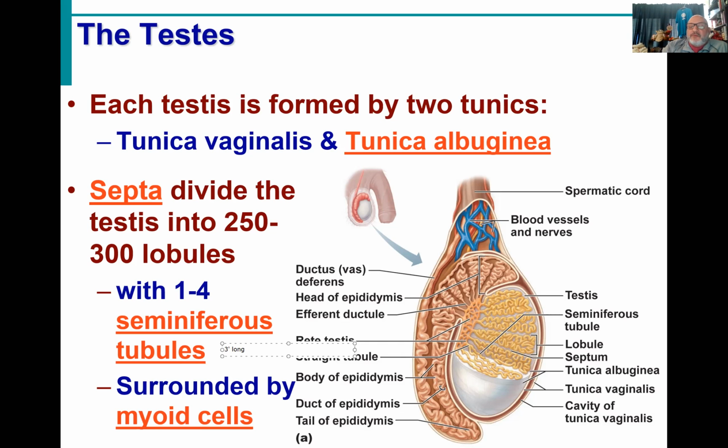But outside of our seminiferous tubules are some very thin, smooth muscle cells called myoid cells. And these myoid cells basically squeeze the seminiferous tubules. The seminiferous tubules make fluid as well as sperm. And so when they squeeze, that decreases the volume, increases the pressure, produces a pressure gradient on that fluid, and that fluid is forced out of the seminiferous tubule and carries the sperm with it.